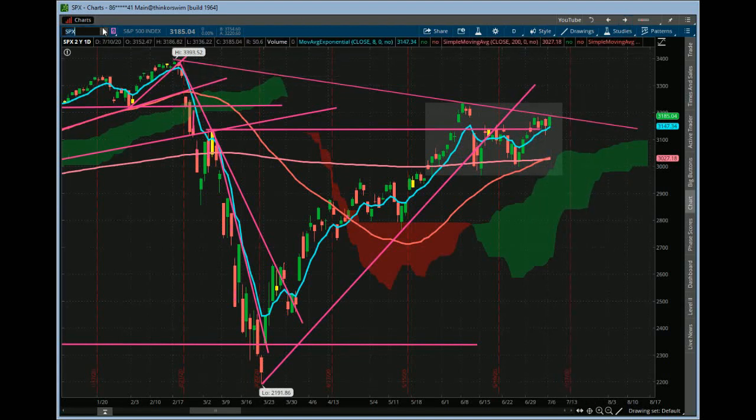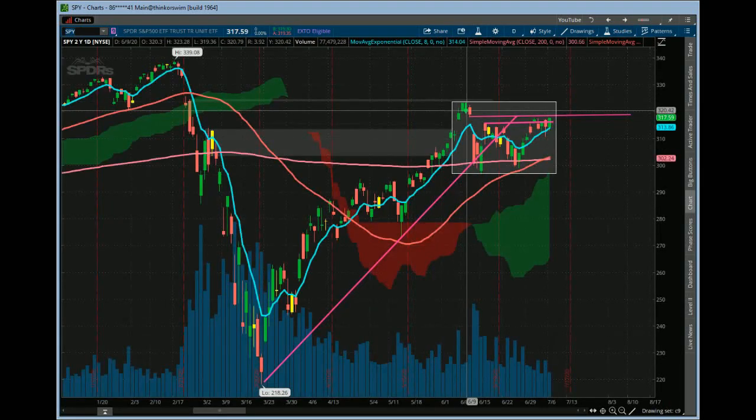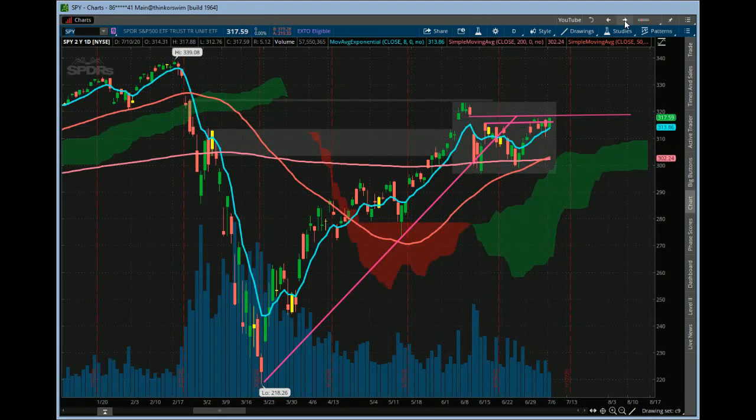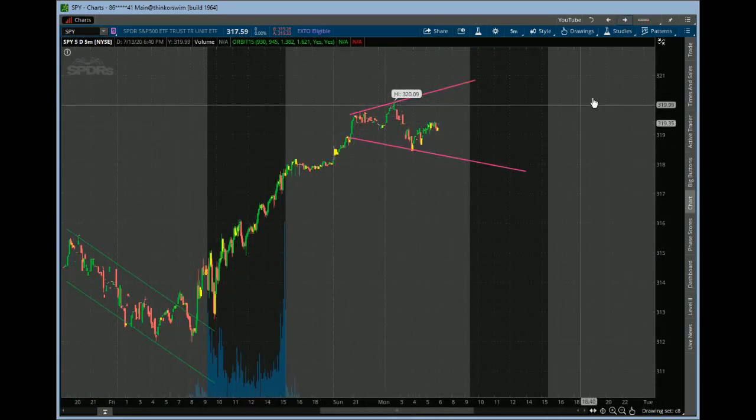Let's take a look at the SPY. SPY actually still has a gap above its own island top reversal, even though SPX filled its one. But let's see how it's behaving pre-market. Kind of doing a megaphone right here, gapping up a little bit. So we'll see what kind of action we get into today. This could cause some whipsaw, choppy action today, so let's see how that goes after the open.